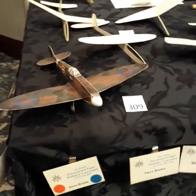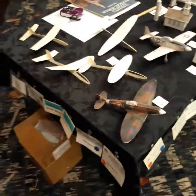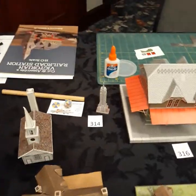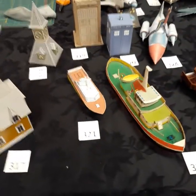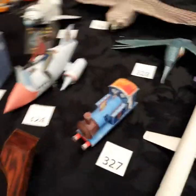Okay, now we come to Steve Brown, and Steve has all of his convention badges, going all the way back to the first ones. Steve is the only member of the Paper Modelers Convention that has attended every convention. Small Empire State Building, Railroad Station, various agricultural models, a couple ships, Bach harpsichord, something resembling Thomas the Tank Engine, but not quite.